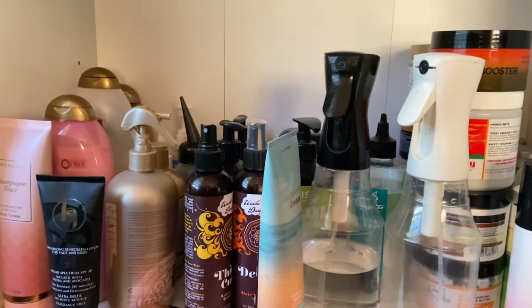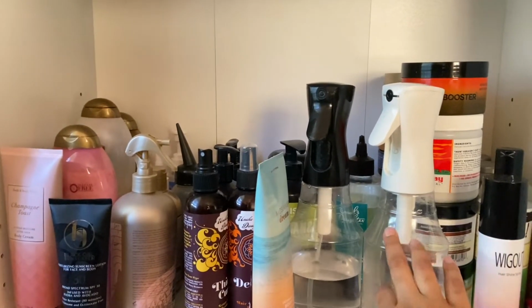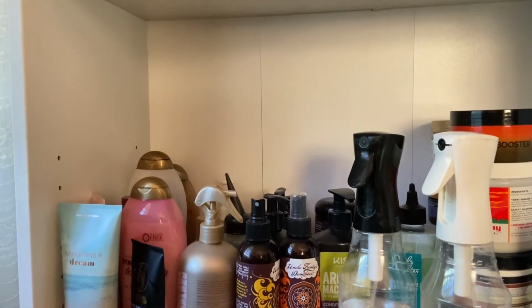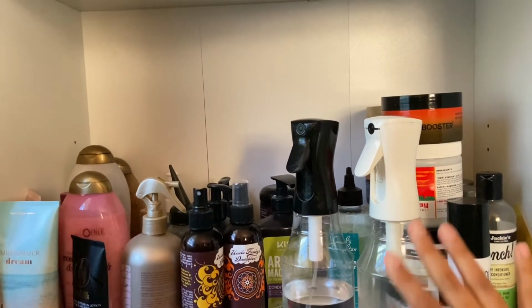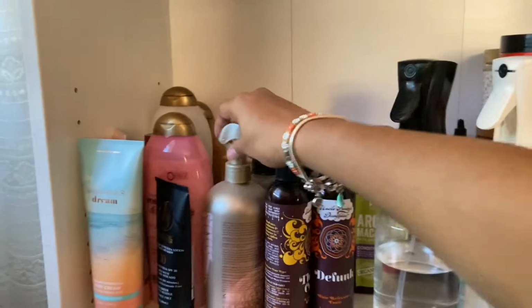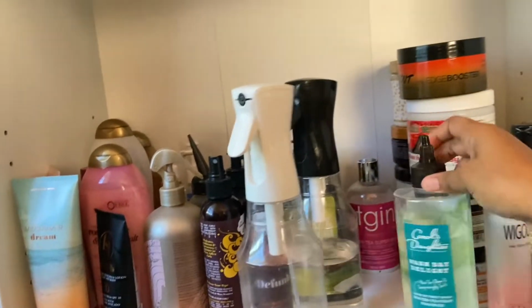Okay, so next, this is the miscellaneous little section of my shelf. So we have both of my, I need to throw this one out because it don't even work like I need it to. But yeah, so we have anything that doesn't really have a home, or you know, that doesn't have like products, you know what I'm saying, anything that is just by itself. For example, like this is by itself, this is by itself, this is by itself.